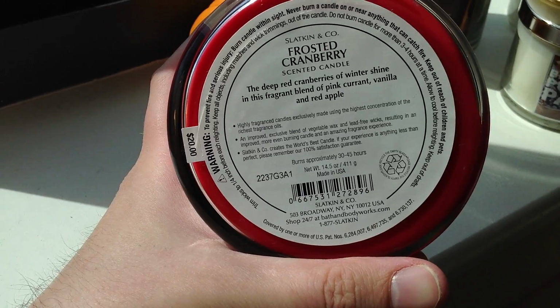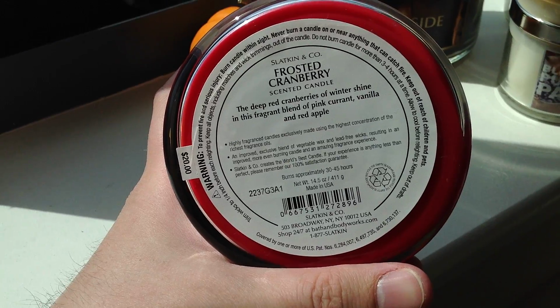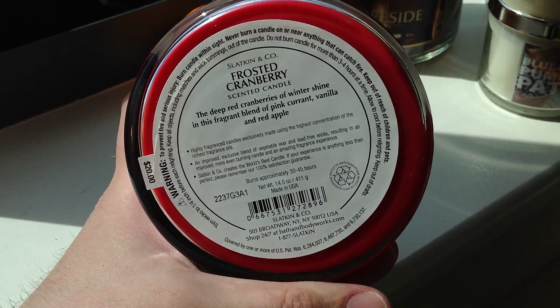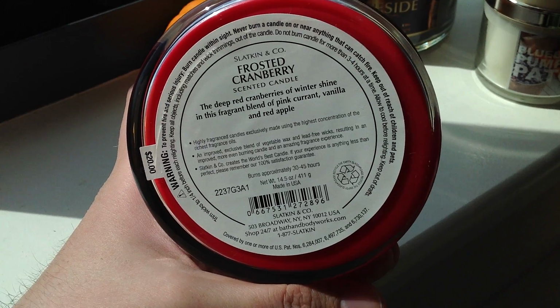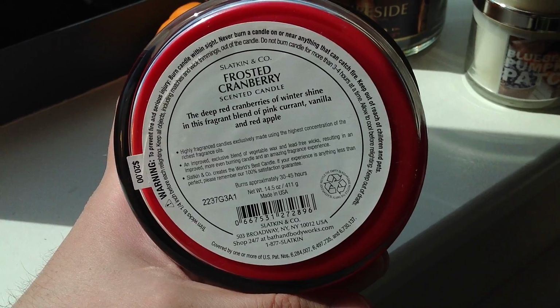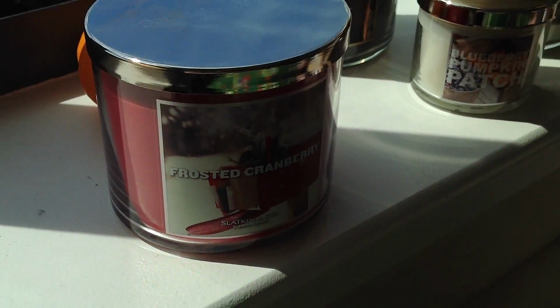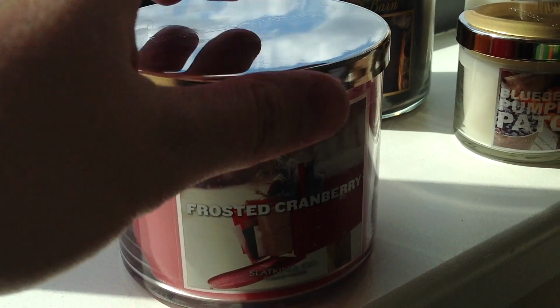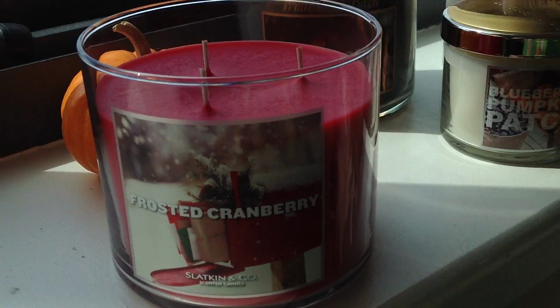The notes on it are: the deep red cranberries of winter shine in this fragrant blend of pink currant, vanilla, and red apple. I believe these notes are quite different than we've seen in the past. I've never heard them say pink currant. I'm not even sure we've seen apple or vanilla in there, but I think they've always said frosted cranberries and something else. But that being said, it's still the same scent that we know, so it doesn't really matter what they call it. And it's just so great.